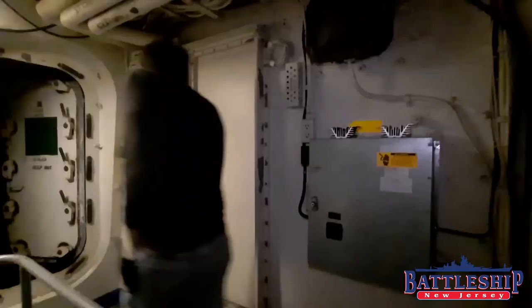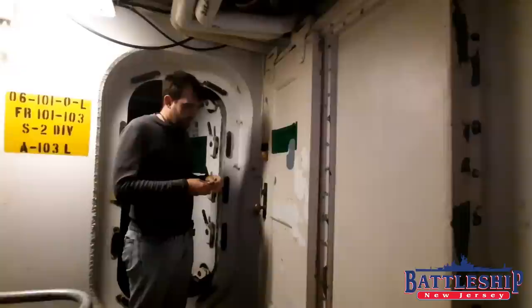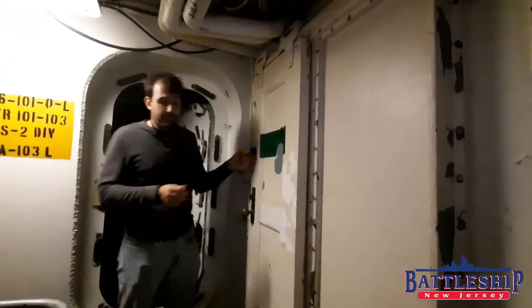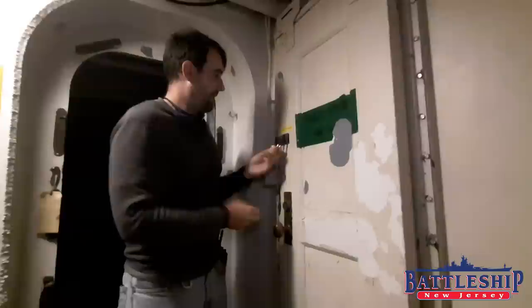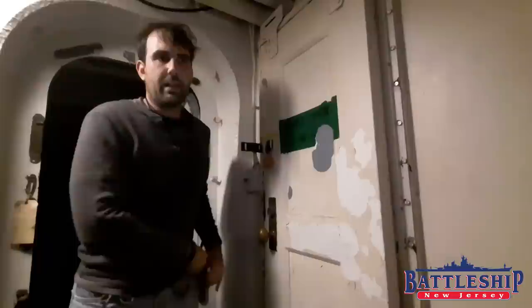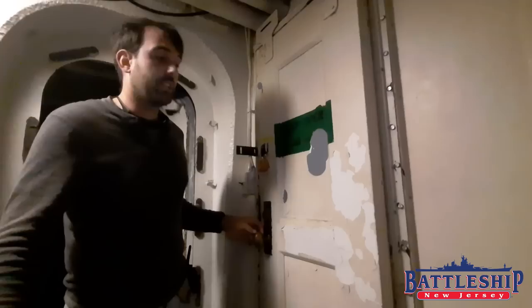And then, see curator for access. That used to be me back when we had money to pay staff. This is the only door like this on the entire ship. And I've worked on a number of museum ships and I've visited most of them in this country. I've never seen another door like it.